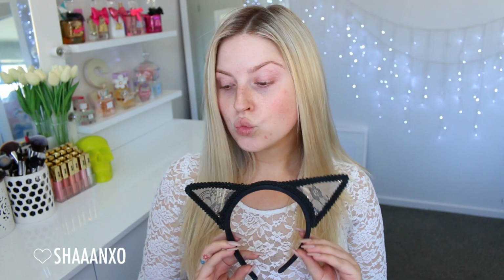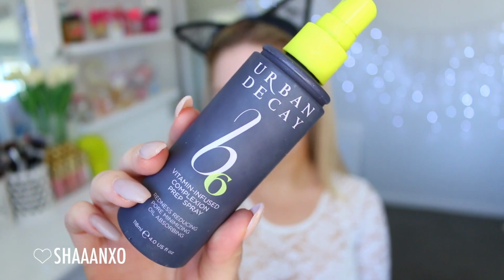I'm starting with perfectly clean skin, and I'm using a little headband just to pull my hair out of my face. And I'm beginning with this Urban Decay Prep Spray, and this is just going to act kind of like a primer. I really like it. It's so refreshing as well.